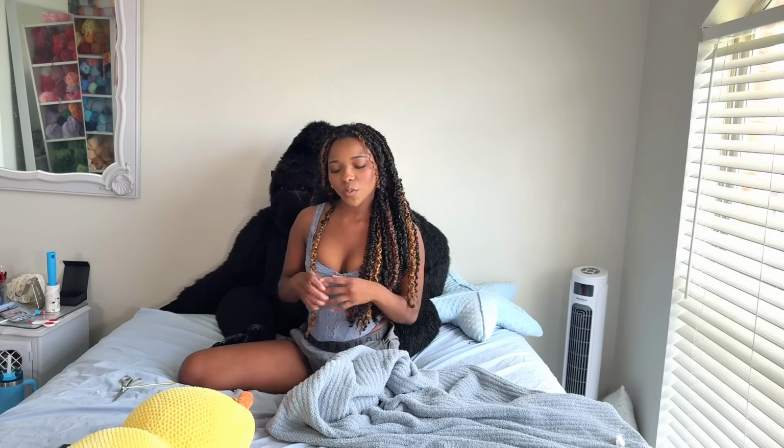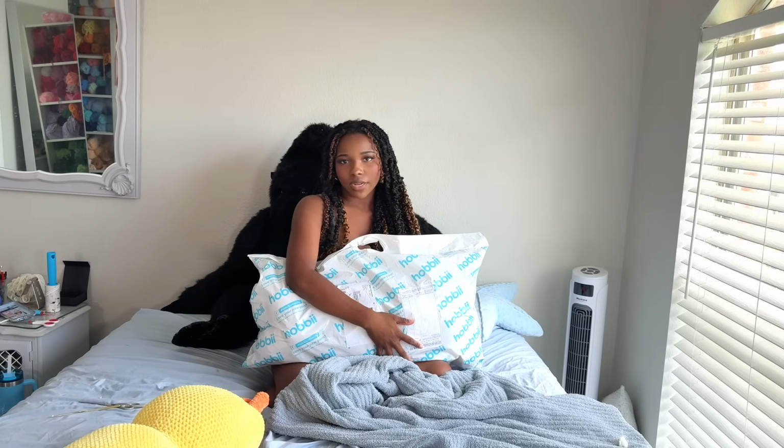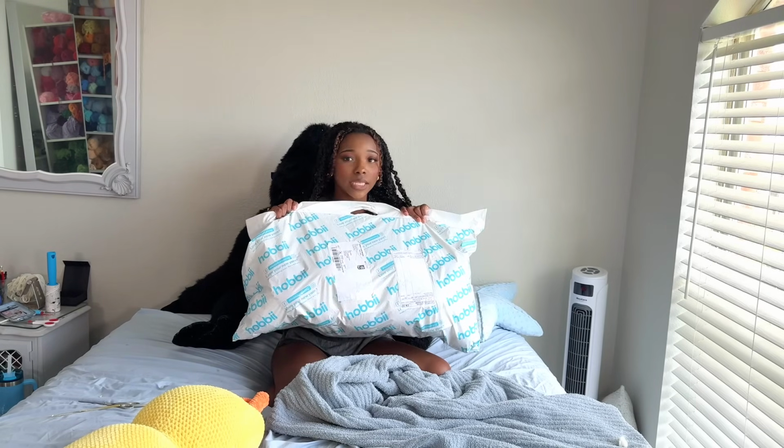Also, I thought I'd show you what I got in the mail. So my yarn finally came in the mail. It's a big bag.